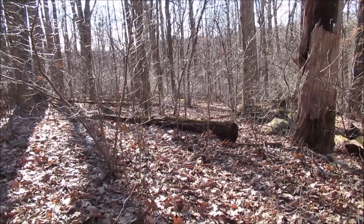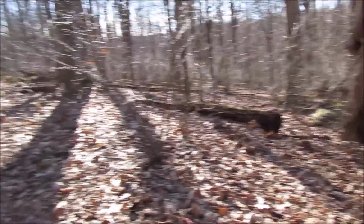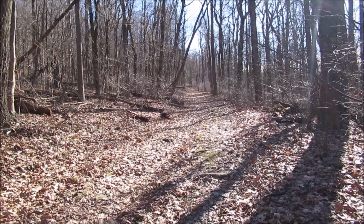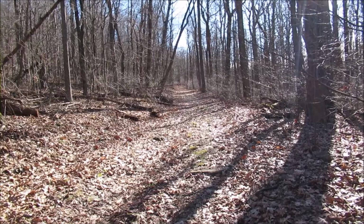2.2 miles into my hike, I'm up to 2790. I'm back up on the main fire road. I'm going to head that way back up to my car.